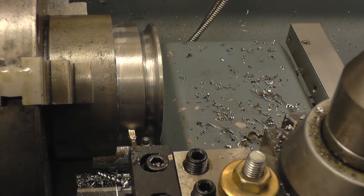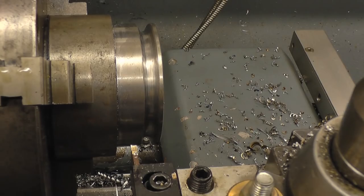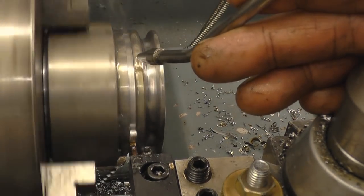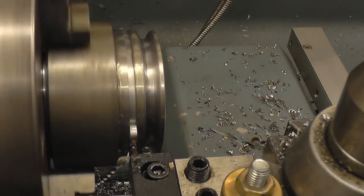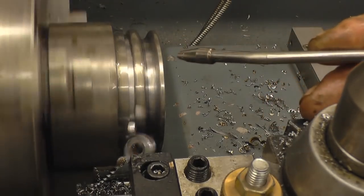That's the original tip that I used for all the testing I did on the tool, so I'll leave it in and show how it performs. Used to be a lot simpler using white water on the lathe, but I haven't got round to cleaning the tank out yet.